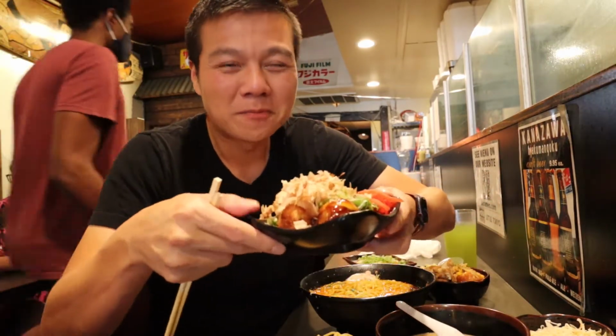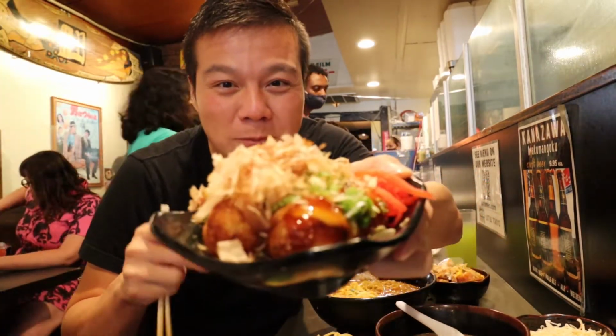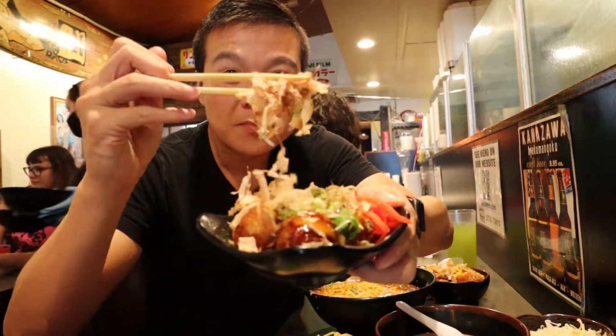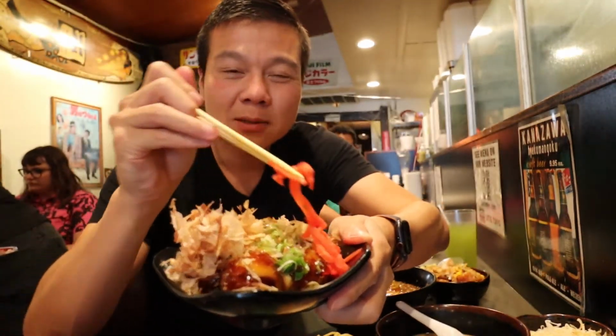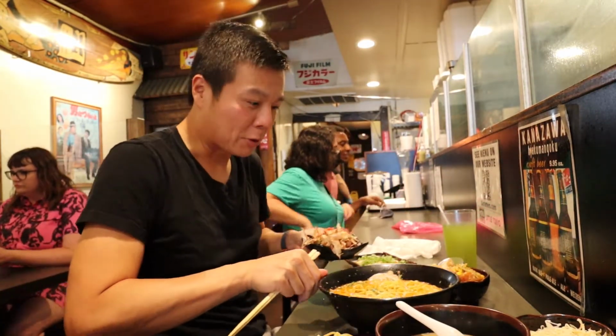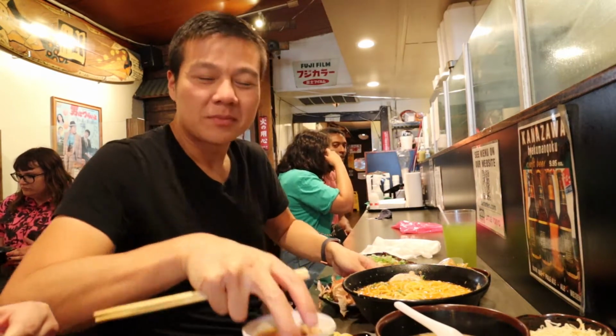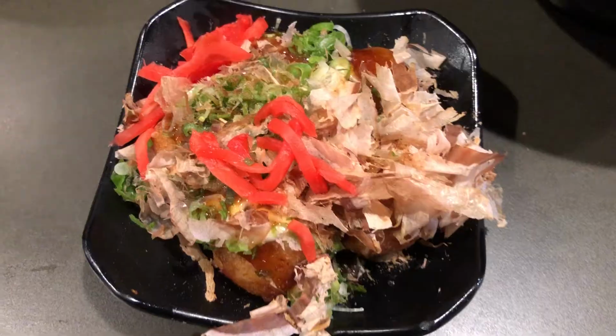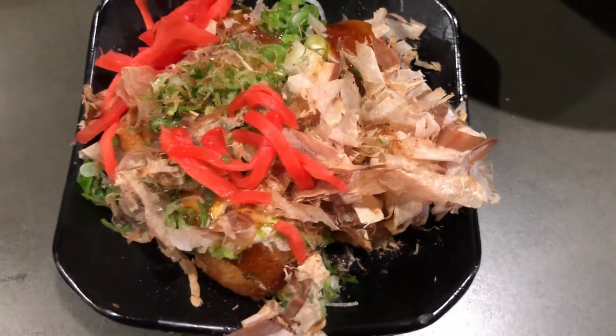Next thing I want to show you is their #2 famous appetizer, and I always love this, Takoyaki. And take a look at this bonito flakes on top. They got some red ginger on the side. Let me show you up close this beautiful takoyaki.